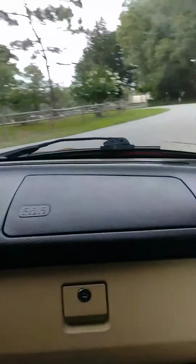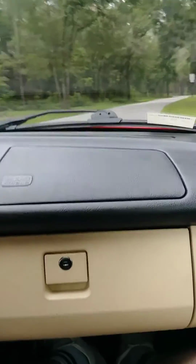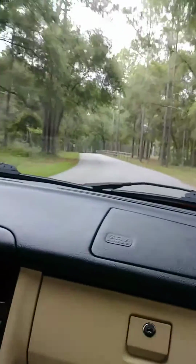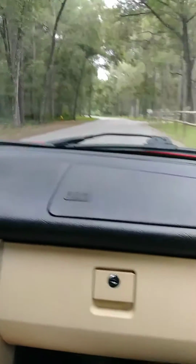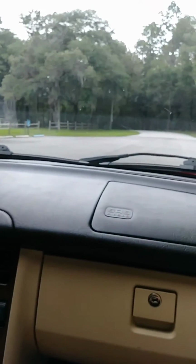You don't have to worry about being out of place in this car, which is another thing: the man who owns this car is over 6 feet tall, and he fits in it really nice, and I'm small and I fit into this thing pretty good as well. So now we're parked in this little edge of nowhere. We're gonna get a little bit of gas and see how she launches. Let's test it.